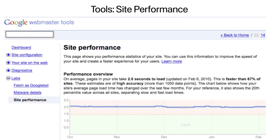So let's talk about some of the tools that Google offers that can help to make your site faster. First, we have Webmaster Tools. There is a feature called Site Performance. So for your verified site in Webmaster Tools, inside Site Performance, we can give you a pretty good gauge of how your site performs. We'll tell you the average load time, as well as how your site's speed compares to other sites on the web.